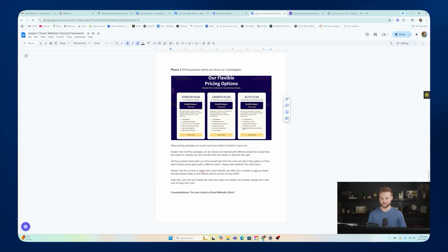And then you'll just collect payment from them right there on the Zoom call. It's ideal if you do it on the same call. You don't want to try to get them to pay you later, because a lot of times they'll rethink it and become doubtful and get cold feet, and they'll back out and they don't end up paying you. So you're going to try to collect payment right then on the call if possible. And so that's the whole closing framework.